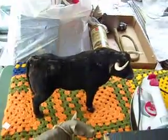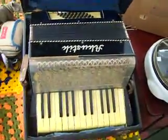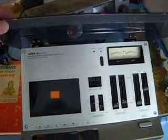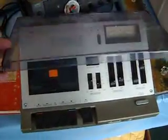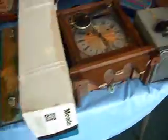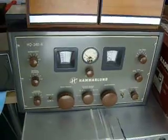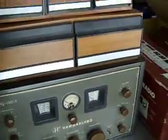There's a nice bull, and it's made out of real hide. And there's a nice accordion here, and it's all there. Let's see, Craftsman toolbox. There's some copper glasses, copper cups. Here's an Iowa solid state stereo cassette deck. It records, and a lot of people still want this analog sound, so this is great for a recording studio too, to dump your tracks on. There's a nice CB unit, top of the line. It's got the old military style heavy duty knobs on it and stuff like that.